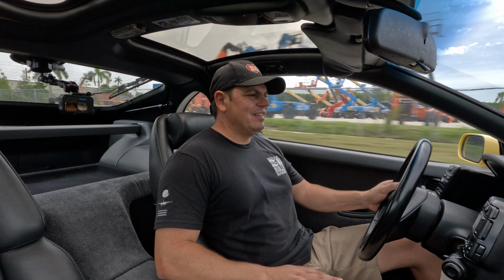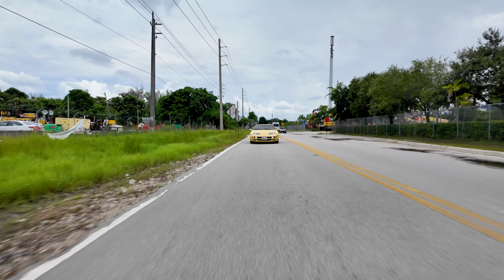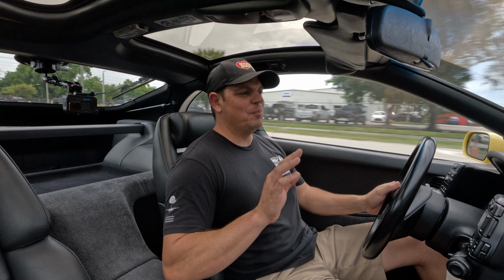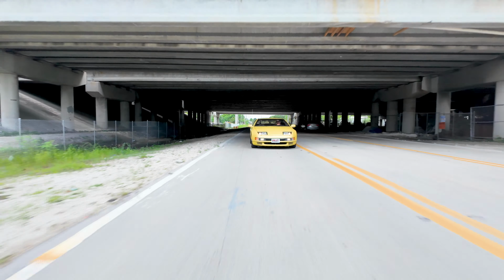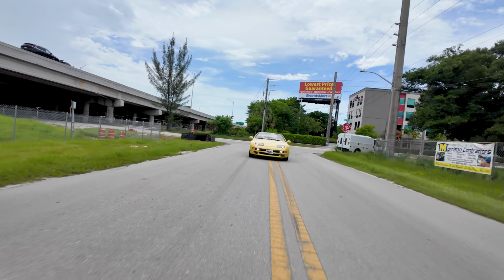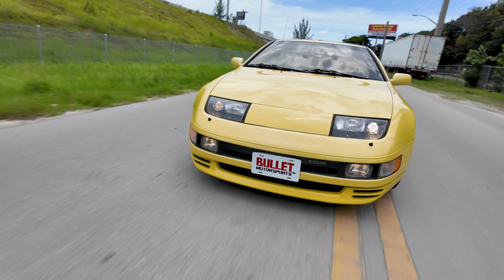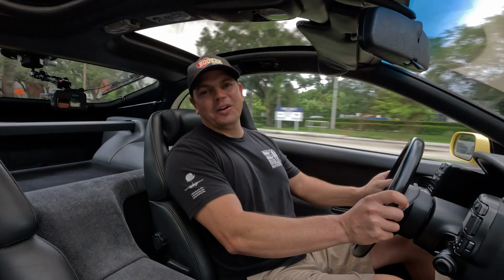Oh man, you can feel the difference in the suspension. Now it's soft. It's not as jarring. So I have a F-150 that you can adjust the dynamic modes, and it feels exactly the same. So if you put it in sport mode in my truck, it feels, I know I'm comparing apples to oranges here, but the dampening, you can feel the difference. I like it. I like it a lot.